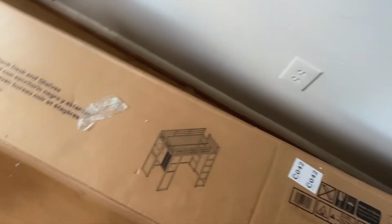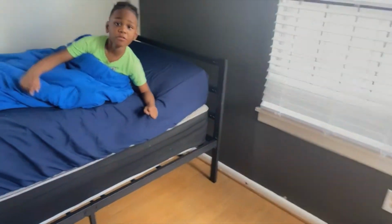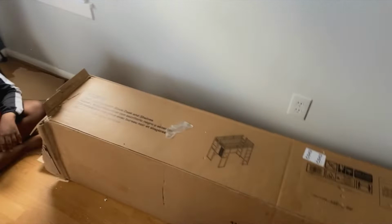Okay, now it's time to work on this second bed. I got a feeling this one's gonna be tough. There is the first bed. Now moving on to the second.